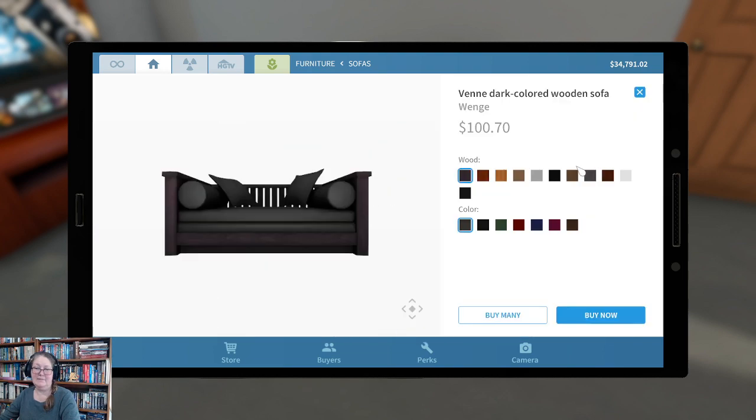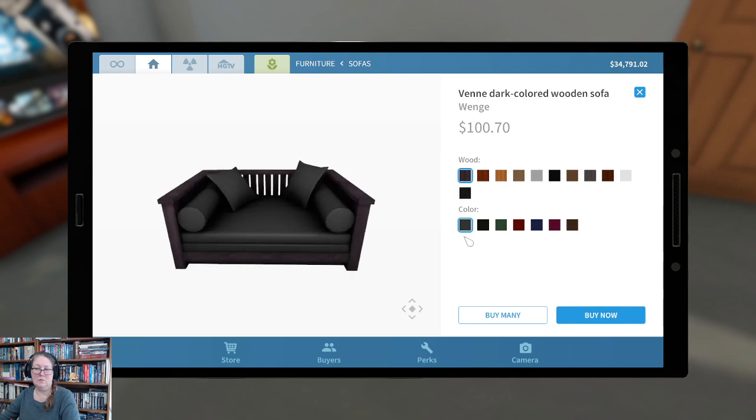Then, how do we go with the cushion? Okay, we've got the same array of, ooh, pretty. Alright, if it wasn't supposed to be a kid's room, that would be really nice. I wouldn't mind something in just plain white either, but I don't think we've got that here.